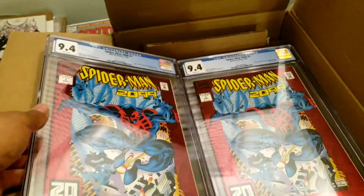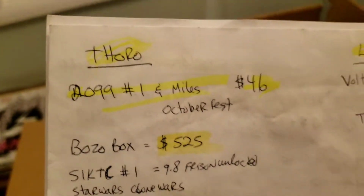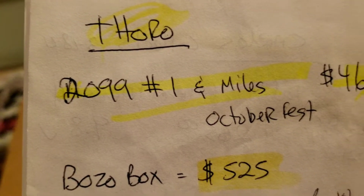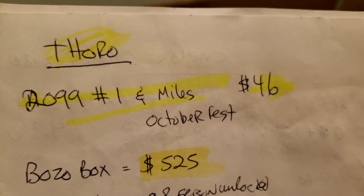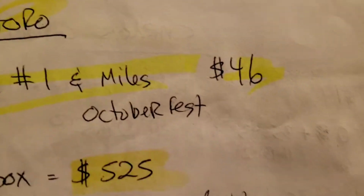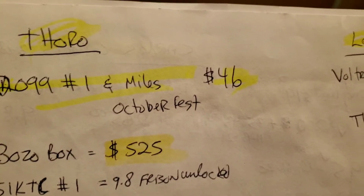For one of these, however, I'll show you. One of these was from Thorough, so I actually bid a little higher than what I would for that book. I bought from him a Miles Oktoberfest and a 2099 #1, which is one of these, and that was a total of 46 including shipping. Also, when I bid, I'm also including the shipping cost in my bid. That comes out to $23 a book. Now the Oktoberfest came back at a 9.8, so that one's already, I'm good with that.